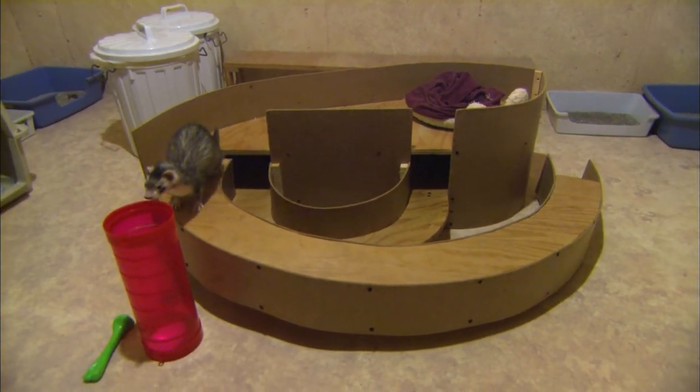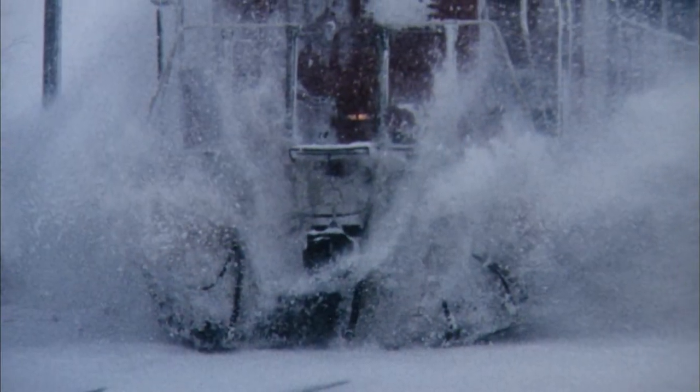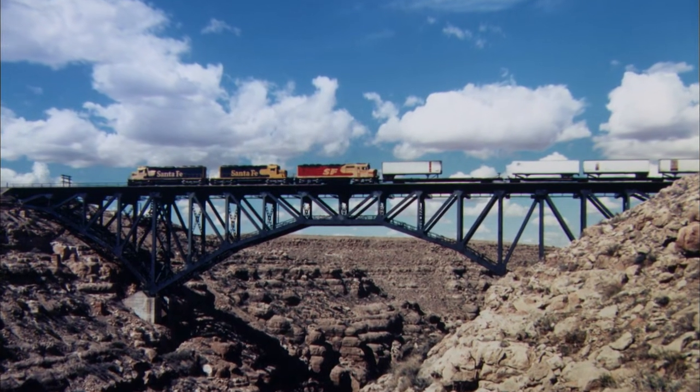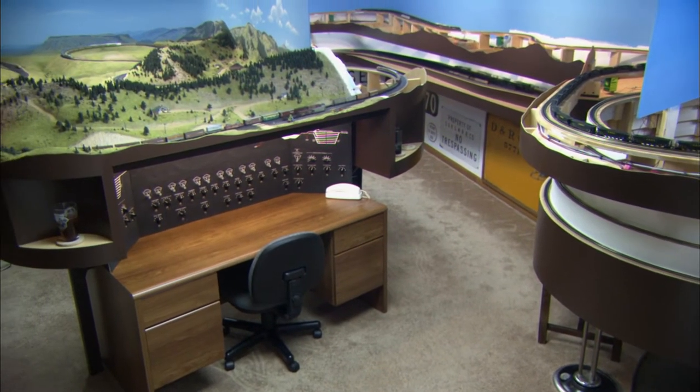Mike does a fair amount of traveling in Canada and the United States in search of railroad photos. Not only are the images reprinted in railroad calendars and books, but they also inspire themes for Mike's paintings and backdrops. I'm able to go out and take photos of it.